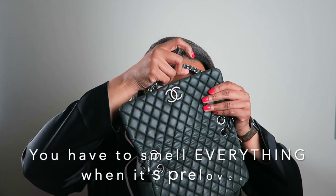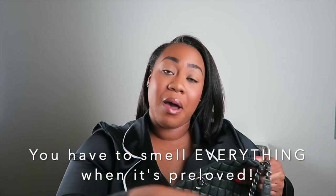Ooh, yes. Oh my gosh. Chloe is looking at my baby like, wow. Wow, this is so buttery. So this is the Chanel bubble flap. This is the size small. Let me take out the chain for you guys. Oh my gosh, it almost feels like a suede. Okay, no smell. You always have to check. Oh, she's so soft. Oh my goodness.